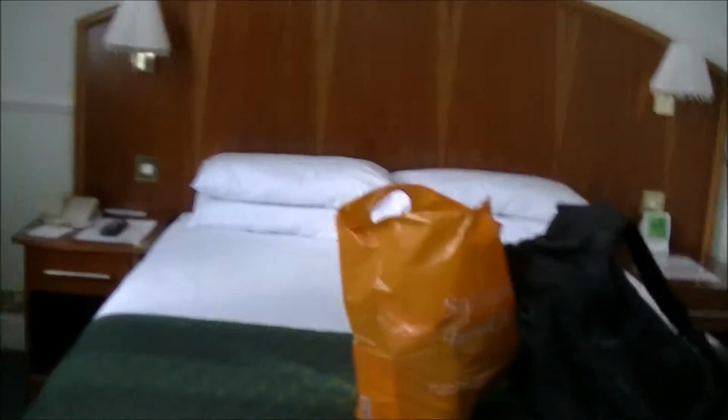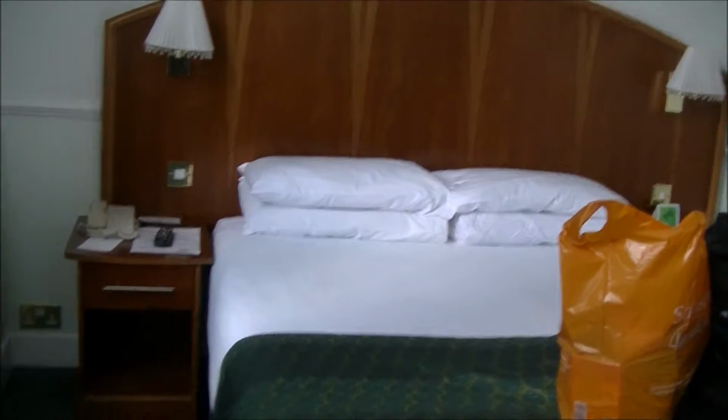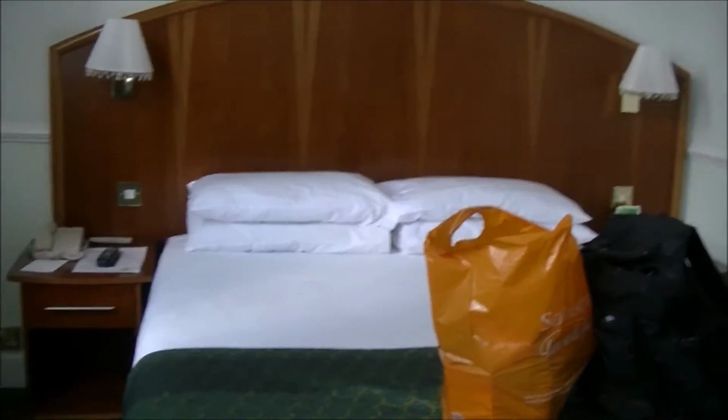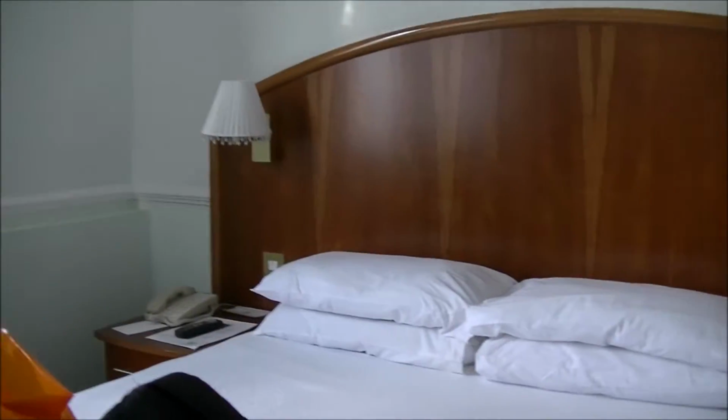So the room itself, it's not massive, but it's not small. So it's an average size room. We've got a nice big double bed, very comfortable, good night's sleep there last night. It's got good lights at the side, you can work the lights from the side of the bed.